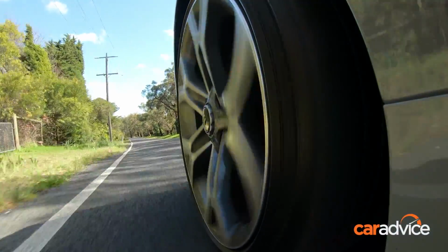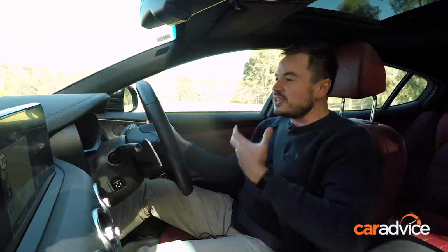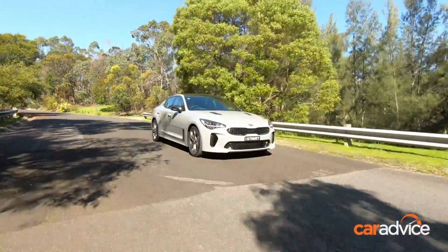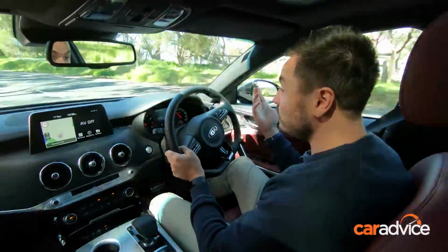Brembo 4-piston calipers up the front. You've then got a 2-piston set at the rear. They're really quite a confident brake. You can jump on it. There's a lot of pedal feel there, and you feel like it's always going to be there for you as well. We've done some track testing with this car previously, and it actually handles stopping really nicely.